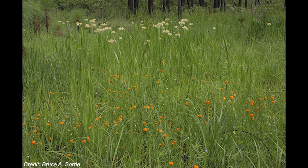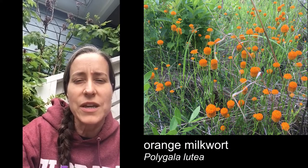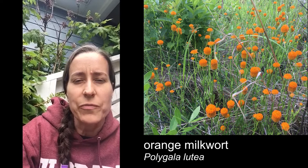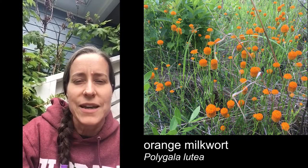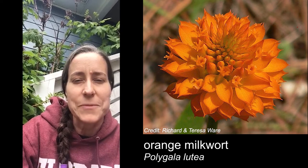Hi, so one of my favorite native wildflowers is Polygala lutea, which is also called orange milkwort. This neat little plant grows in wet, sandy soils down in the coastal plain in boggy areas. And in the summer, it produces these really cool clusters of orange flowers that are almost like little puffballs on top of the stems, which is why another one of its common names is bog cheetos.